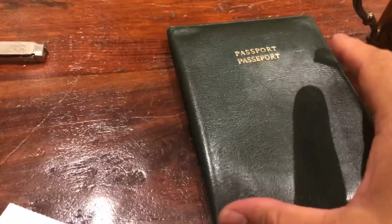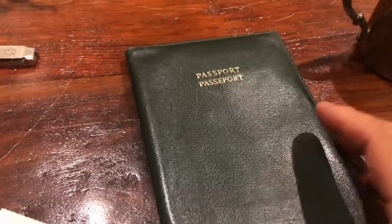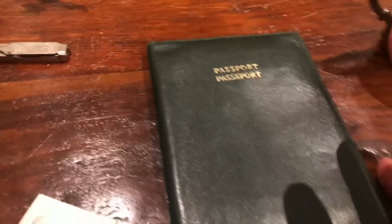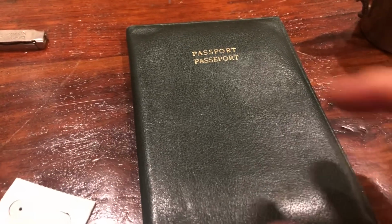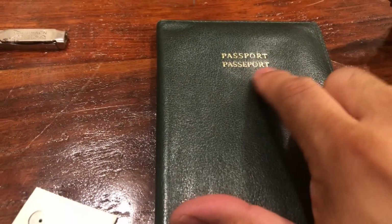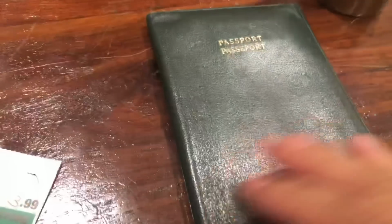Next, I found this in the knick-knack aisle at the back of the Salvation Army. They have random stuff they throw into plastic boxes and people rummage through them. And sure enough, it says passport, English, and I guess this is French. Good shape. Green leather.